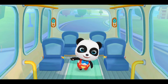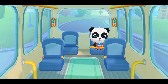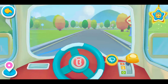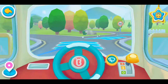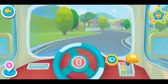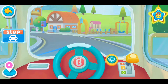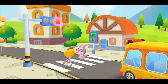Where should I sit? Fasten your seatbelt. Thank you. Kiki is on the bus. Let's go. Next stop is the supermarket. Stop at the red light and cross the road on the green light.